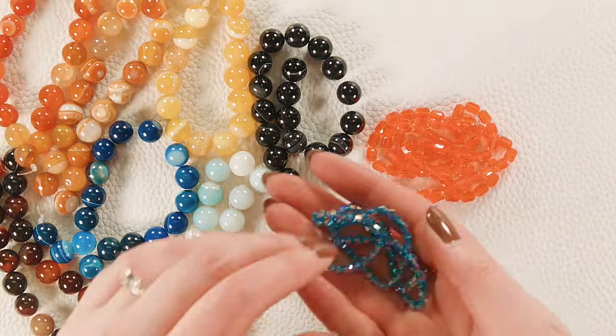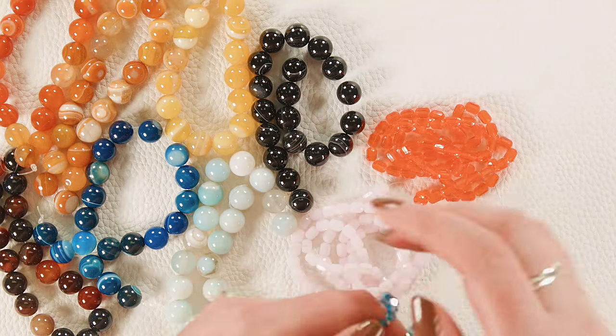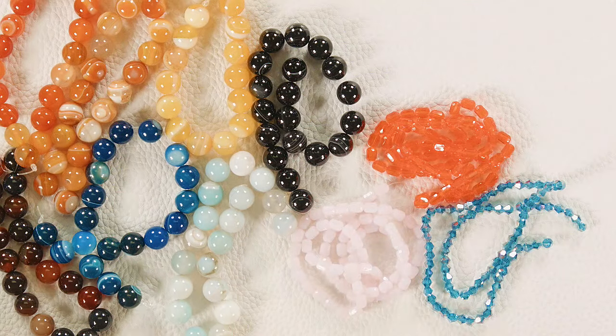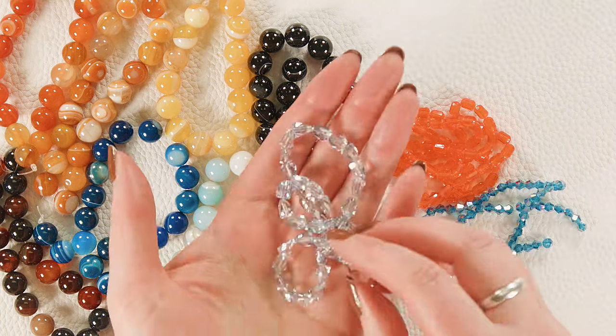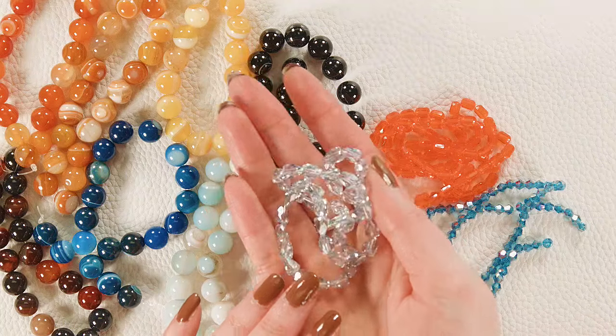We have some bicones back in this Capri Blue AB. We've been sold out for a little bit, so we have some of those in. And some fun crystal triangle beads. It's like a chunky triangle. Look at that, it's so sparkly in this nice slate blue color. Very sparkly.